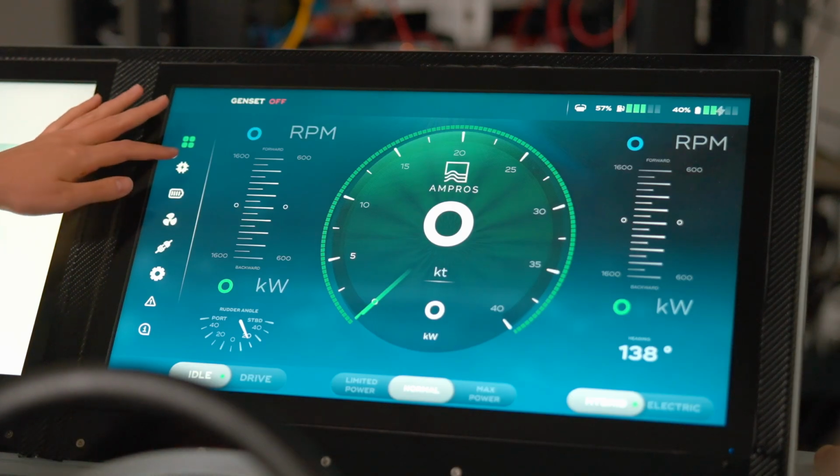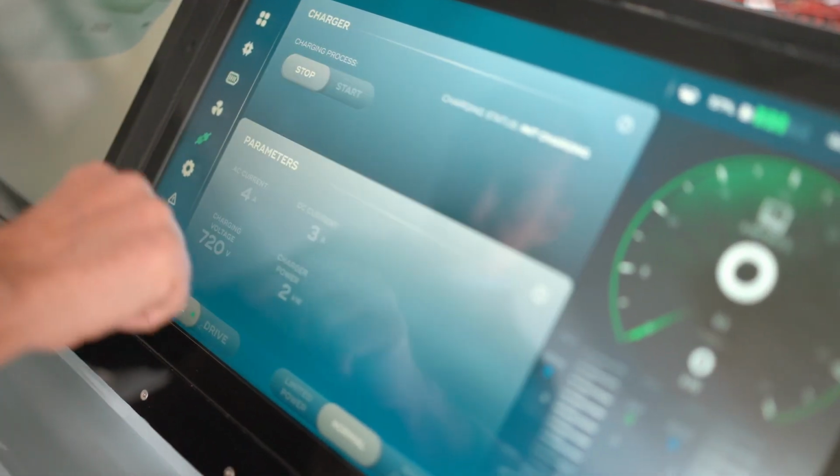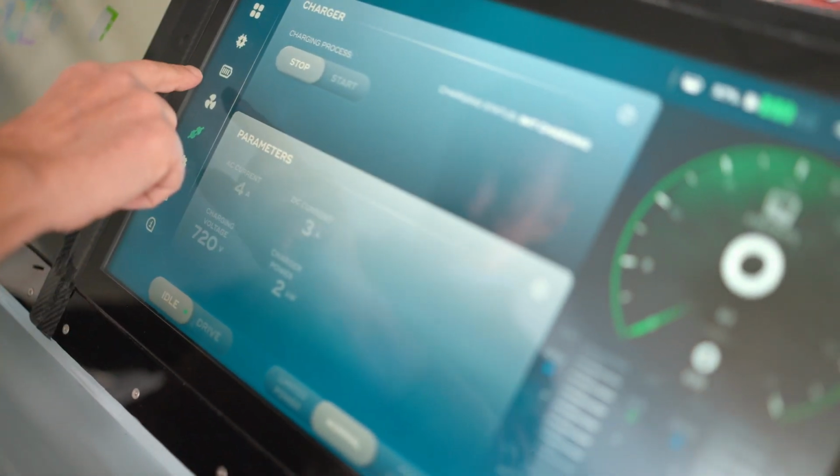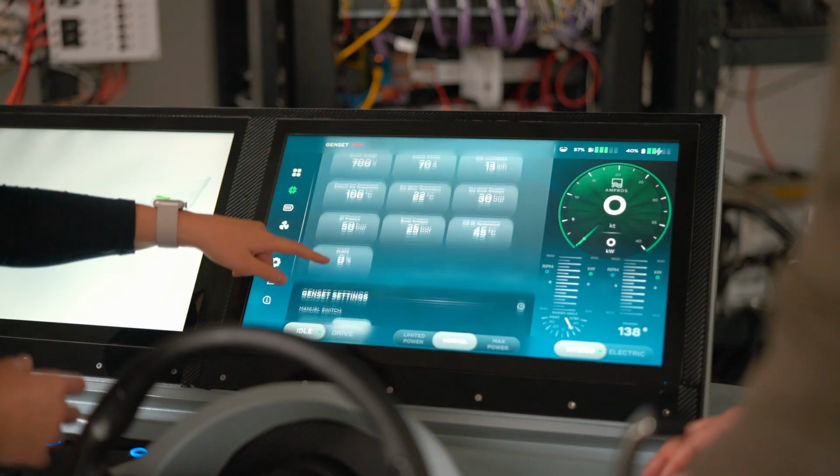A standard feature that facilitates the experience is Sialia's ship management system. The SMS optimizes performance, minimizes energy consumption, and enhances overall efficiency, all at the touch of a button.